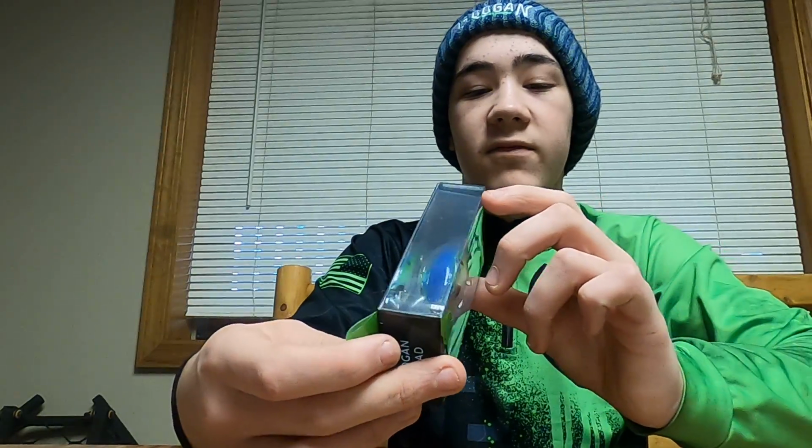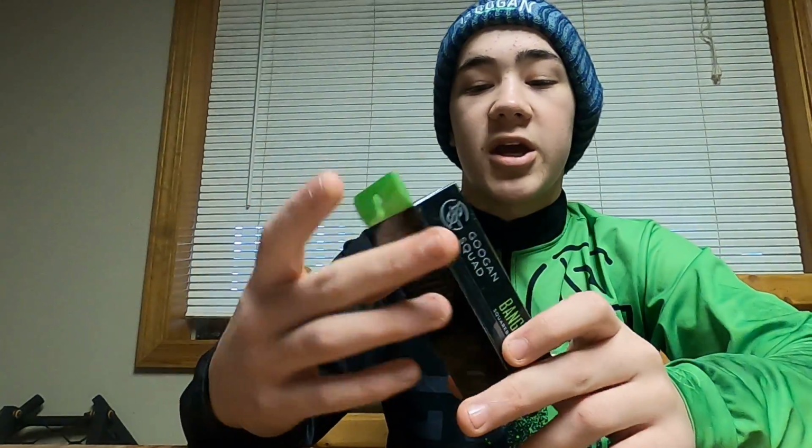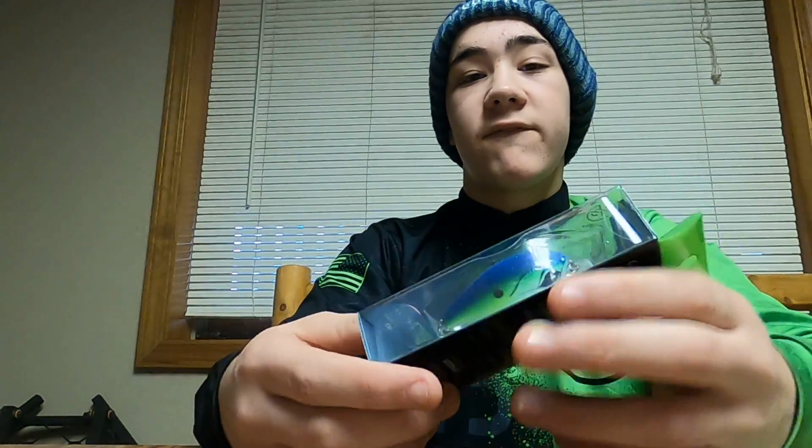And then another one, we have this banger in the citrus shad color. We got blue on top, green on the side, white on the bottom. It's looking very, very nice for the season. Bangers are some of my favorite.